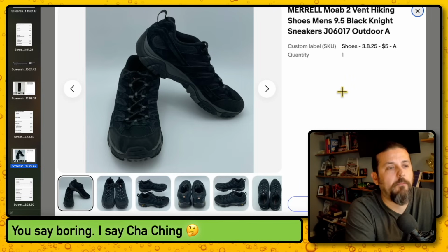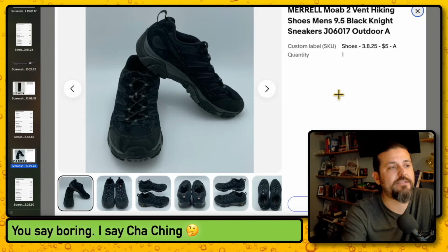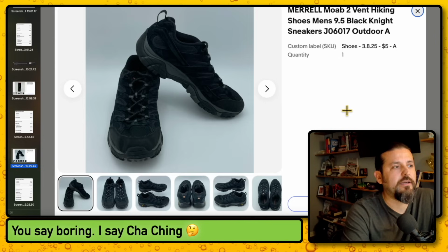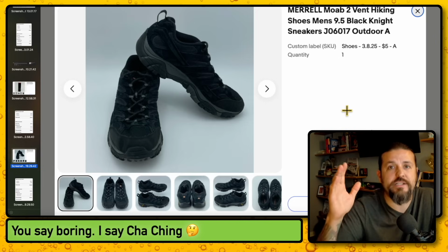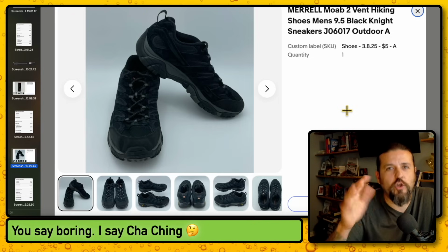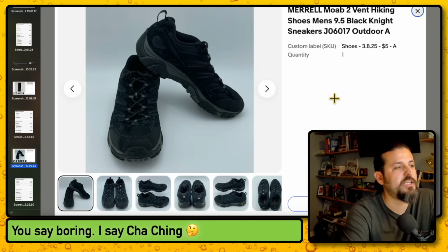This is Merrell Moab 2 vent hiking shoes. 9.5. The size 9.5 is a great size for men. Anything, I would say, about 8.5 to 12 or 13 is a great size for men. These were in very good condition. They were suede, and they are Merrell. I love these shoes. Bought them for $5.